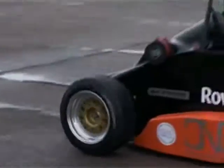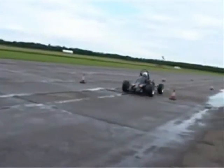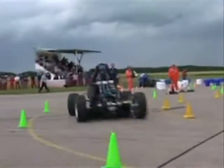The dynamic events are the performance trials. The cars have to do an acceleration test over a course 75 metres long. They have to do a figure of 8. They also have to do what we call a sprint, which is basically the fastest lap of a small circuit. And then there's the endurance.